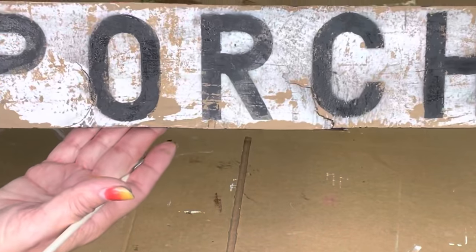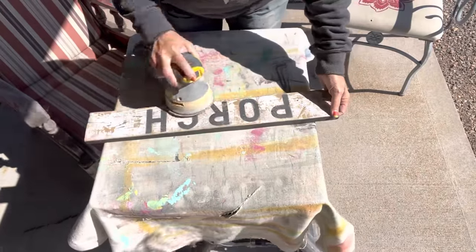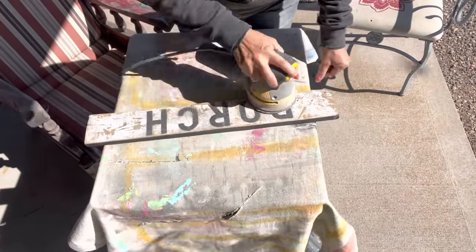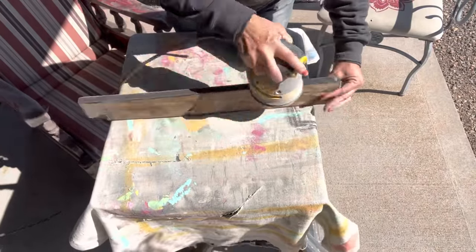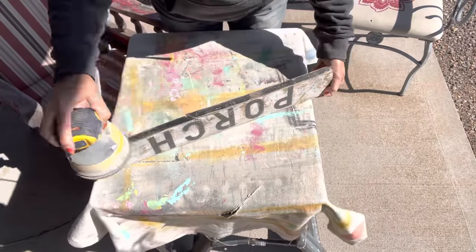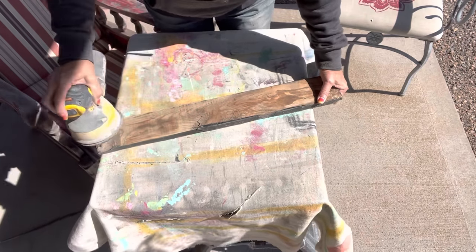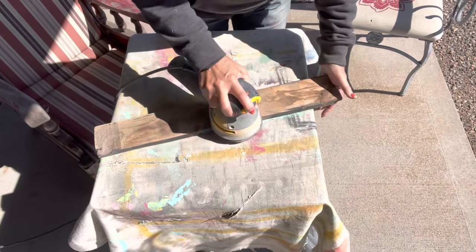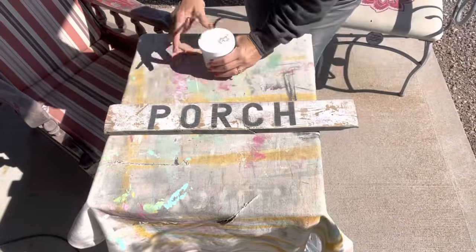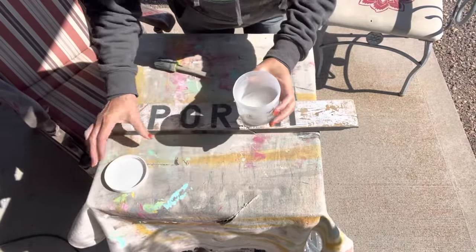A porch sign that is no longer a stencil. I wanted that more distressed look, so I took my orbital sander and I went right over top of everything and gave it more of an aged look. And then I also like the back sides of my boards to look as nice as the front. So I made sure that any extra paint that the person before me had put on there, I got rid of.